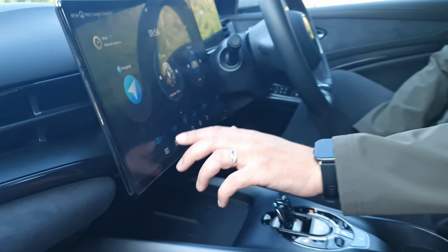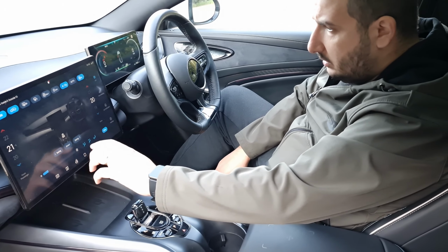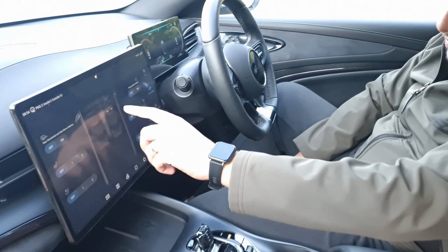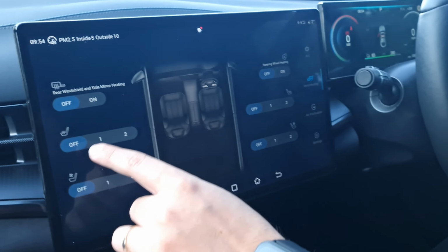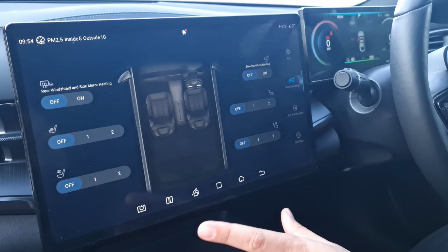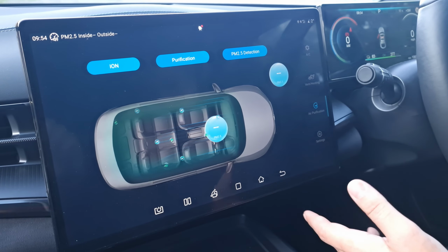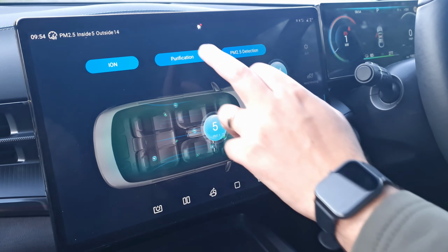Now, I'm not sure where to change this. Where was it? Okay, right. So in the menu itself, as you can see, the steering wheel, if you wanted to have it heated or not, and then the chairs, if you want to have it heated left, right, but also ventilated. And guys, this is again standard: air purification. I mean, what the hell is this? It's quite interesting, right? It's like a mode of purifying the air, right?